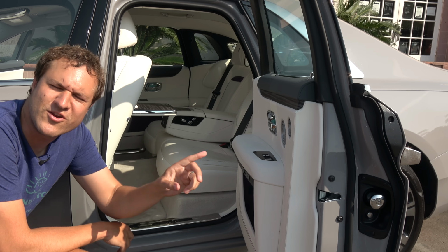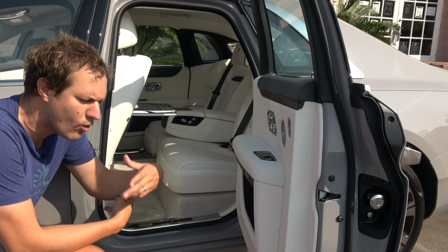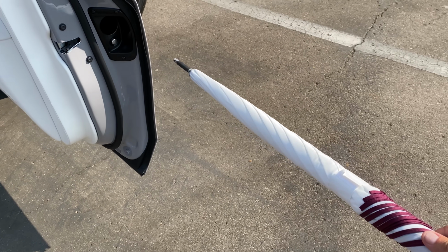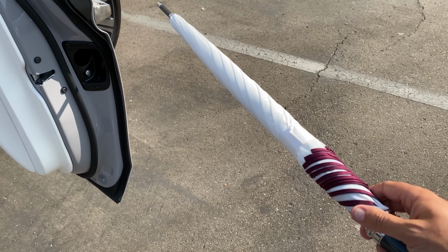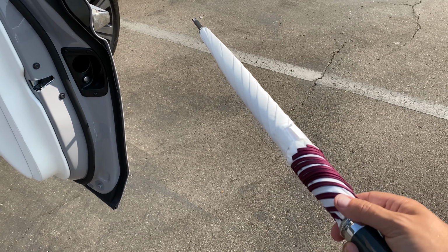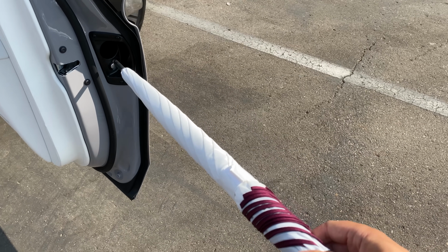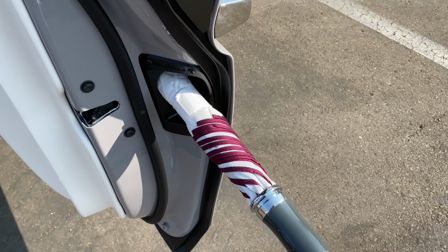By the way, did you notice that umbrella isn't just any old umbrella, black? Instead, it perfectly matches the color of the interior of this car, white with purple accents, because of course it does. Rolls-Royce would do nothing less. Another great example of attention to detail in this car.